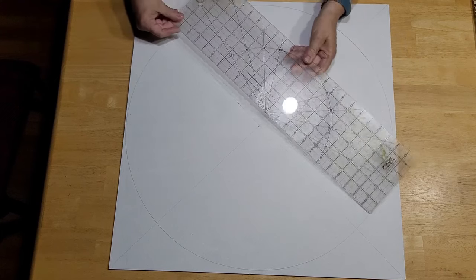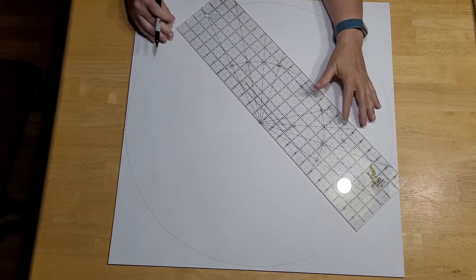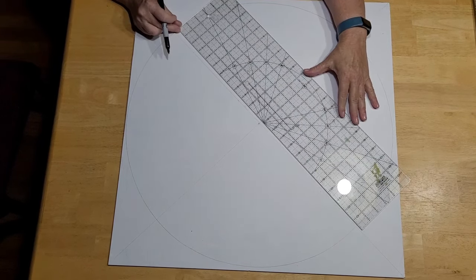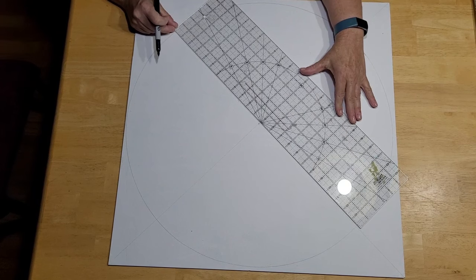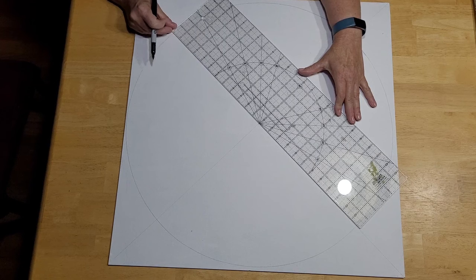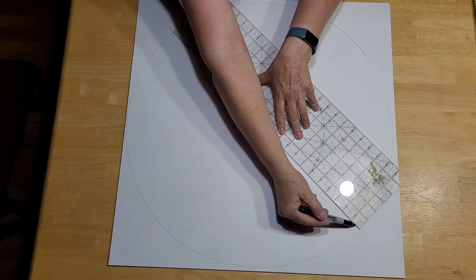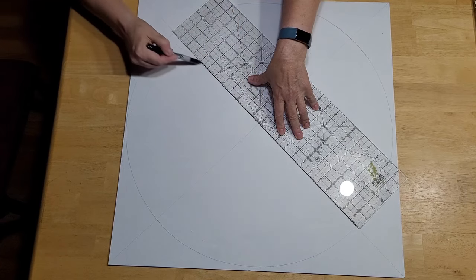So to start with, I'm just going to, with a marker, go over top of the lines that are already there. Now keep in mind, if you were painting this, you would not use a marker. I'm simply using a marker for demonstration purposes. So for the spokes, I'm going to do them in black.